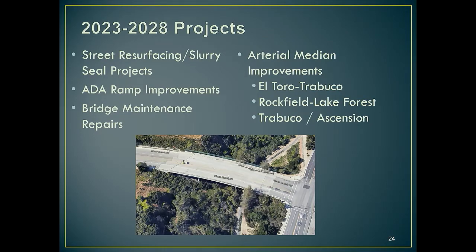And so we've got a long list of projects, not routine maintenance, but the next step up from routine maintenance that we want to start getting on. So we'll have a design process and then a construction process to start maintaining our bridges. There's nothing dire or anything like that, but we want to take care of it now while it's cheap and easier, before we get in worse shape.